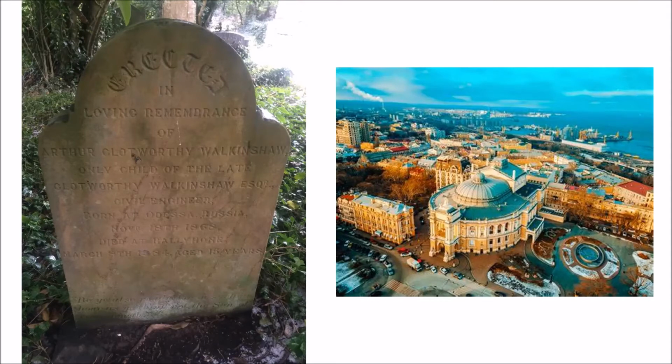So Odessa is the third most populous city in the Ukraine, and it's a major tourism center, seaport, and transport hub located on the northwestern shore of the Black Sea. It's sometimes called the Pearl of the Black Sea. So you'll see there, the photograph on the right is Odessa in Ukraine. So he was born there, and he died at the slightly more mundane location of Ballyhone. It's an electoral division of Glynn in the barony of Belfast Lower in the county of Antrim. So another sad story about Arthur Clotworthy Walkinshaw. He died aged only 15.